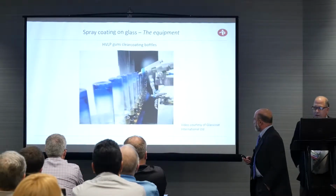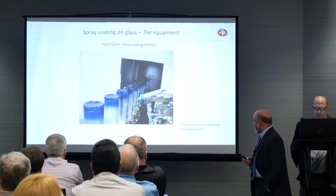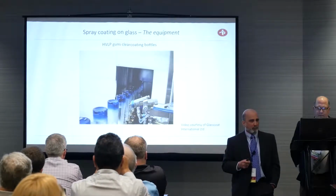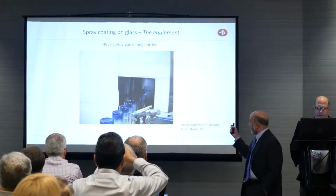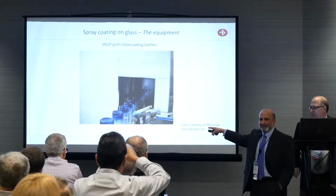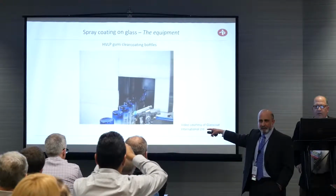Probably saying to yourself, why am I having to apply clear coat over a bottle if it's already decorated? In this particular case, there's a fade pattern applied on the bottom.